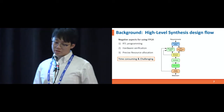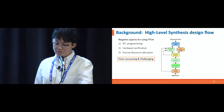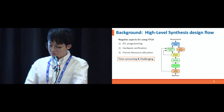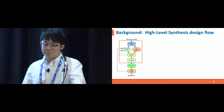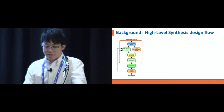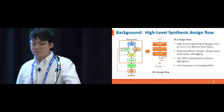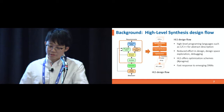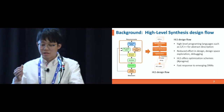The other problem is the time-consuming and challenging RTL programming. Also, there is hardware verification and resource allocation, because we only have very limited resources in the FPGA. So how do we make this work easier? We use HLS, which is high-level synthesis, a design flow provided by Xilinx. Here you can use a high-level language, such as C and C++, for the description of the hardware components. And also, it's easier to debug, and it's easier to do design space exploration, because you can take advantage of the built-in pragmas, like unrolling and partitioning.